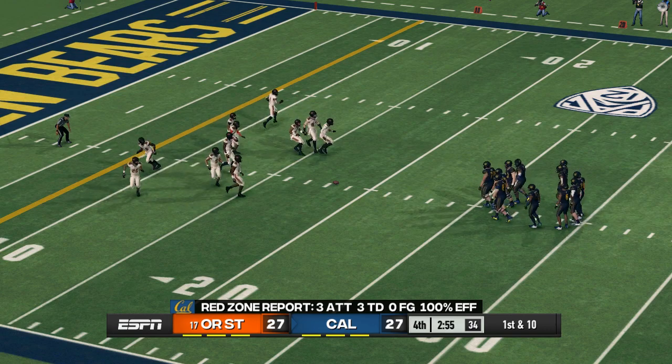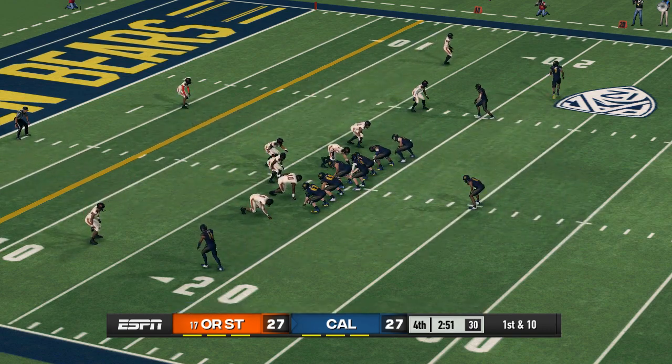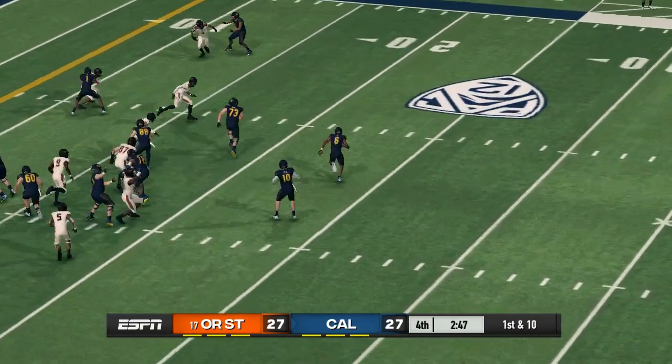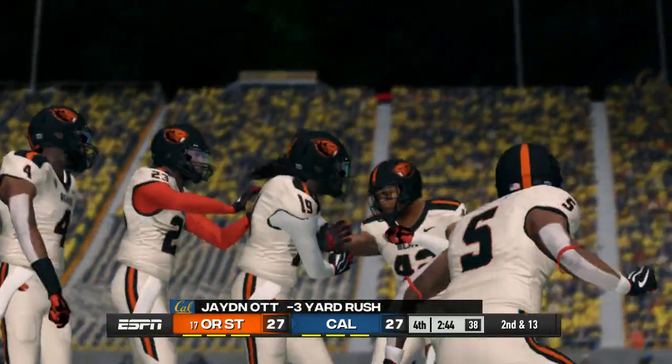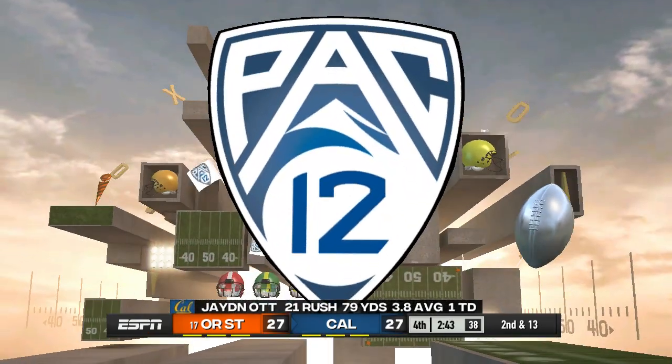It's first and 10 with a defense trying to regroup after giving up the big pass. Just under three to go in regulation. Quick pitch and he goes nowhere. Loss of 3 yards on the play. That brings up second and 13.